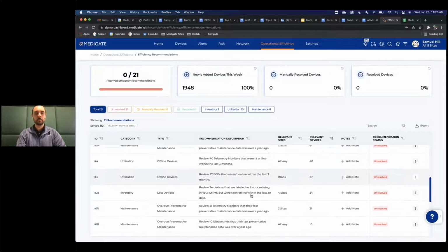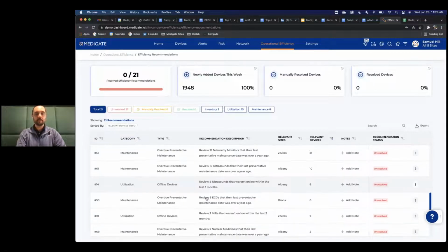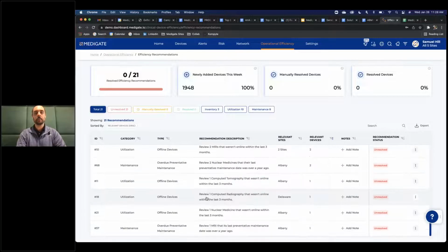So overdue preventative maintenance, lost devices: 24 devices labeled as lost or missing, but were seen online in the last month. Lots of different things that we can specifically recommend for you to start rectifying these devices in your system to improve their effectiveness across the entire life cycle.